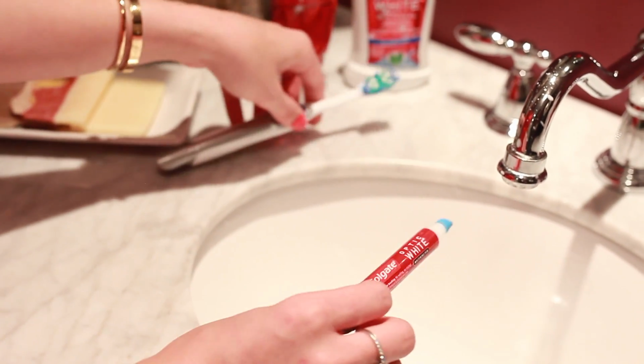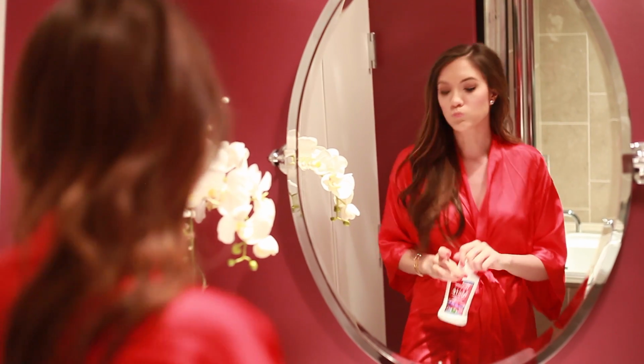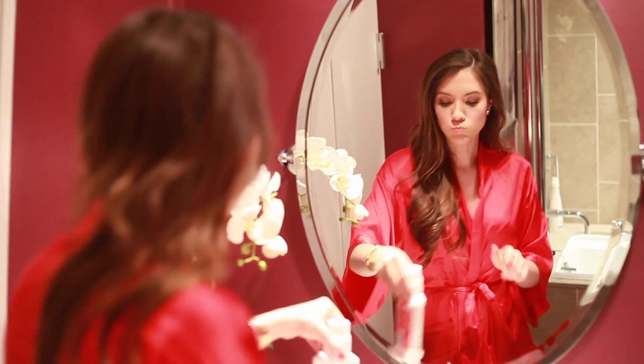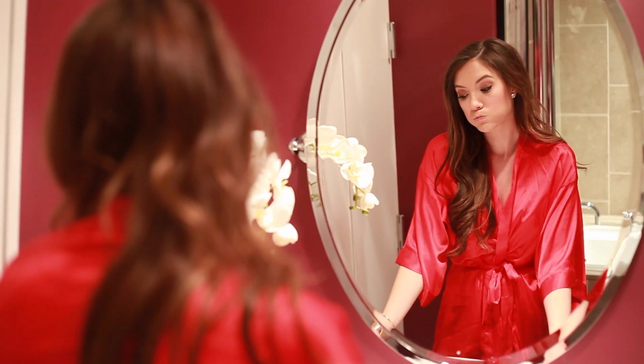Anyways, so yes, I have been using that toothpaste in my day-to-day life, and I use it with the Colgate Optic White toothbrush that has the built-in whitening pen. So I brush my teeth using that toothbrush, and then I obviously spit it out, and then I use the mouthwash. So the regimen goes toothpaste, mouthwash, and then the whitening pen.